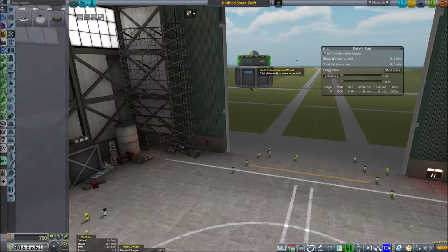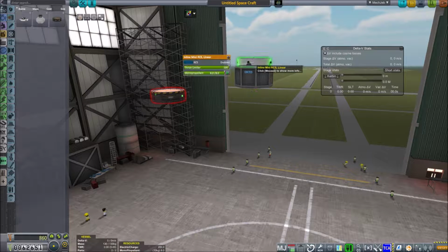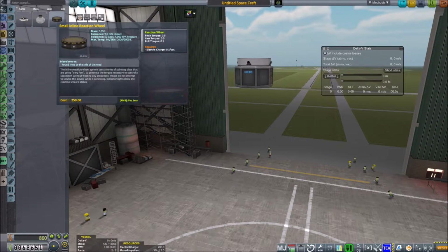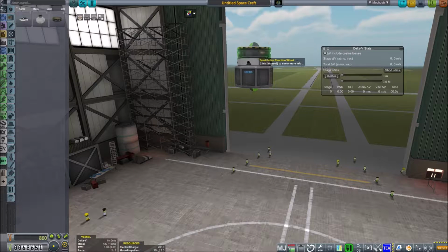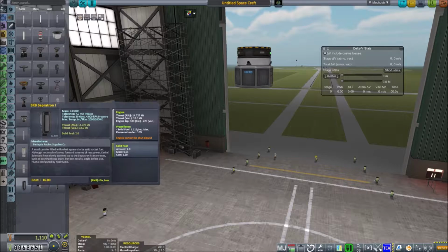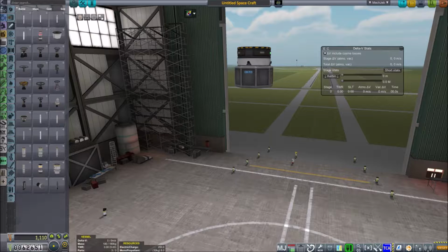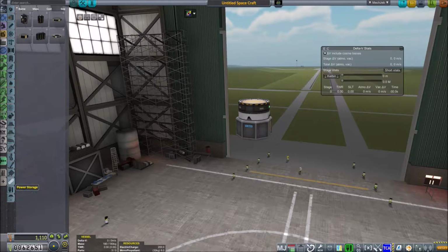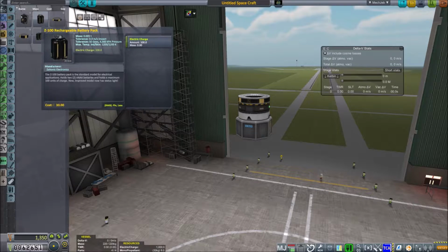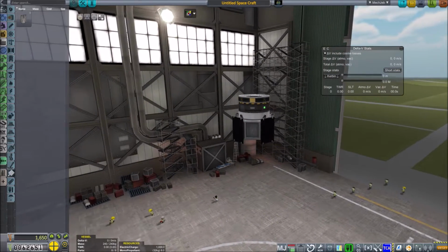And let's put a reaction wheel on it, maybe. It's got some monopropellant in it. Put a reaction wheel on top of it. Can we have a monopropellant tank? I don't see one. I don't think we do. Okay, well that's fine. Power storage. Let's get a couple batteries. I think one will be enough. Solar panels. Again, I think four will be sufficient.